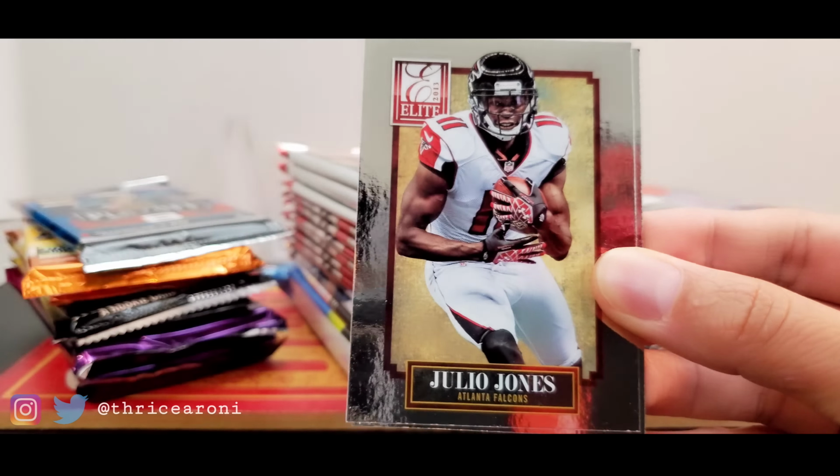All right, these are hits. These are guaranteed hits, right? These are hobby. This is Panini Contenders Draft Picks. 2018 cards. See if I get anything crazy here. Alvin Kamara, Andrews, Dalvin Cook, OBJ, DJ Shark.